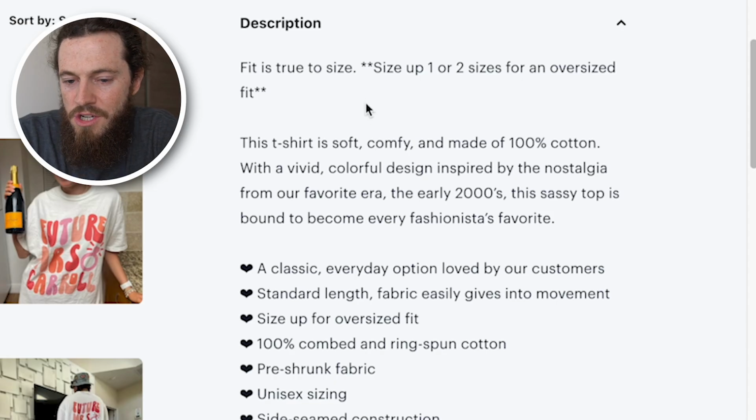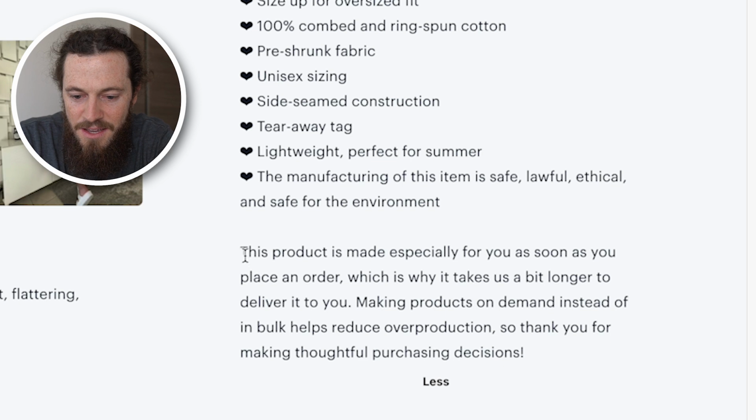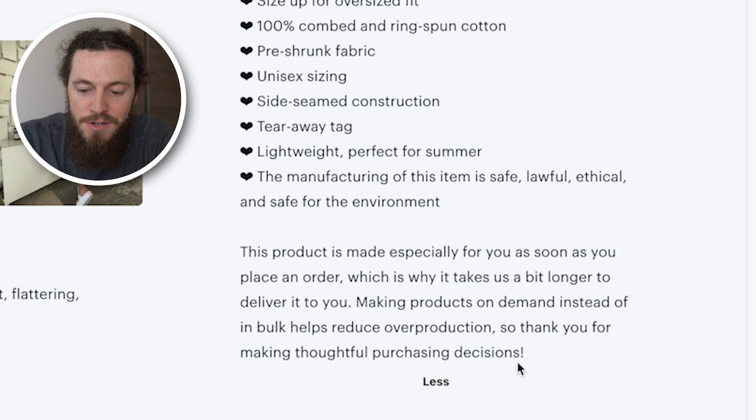Within their description, they shared some really important information for sizing, and then they highlighted different important details that they want their customer to know. And I like what they said at the end of their descriptions. So they say, this product is made especially for you as soon as you place an order, which is why it takes us a bit longer to deliver it to you. Making products on demand instead of in bulk helps reduce overproduction, so thank you for making thoughtful purchasing decisions.